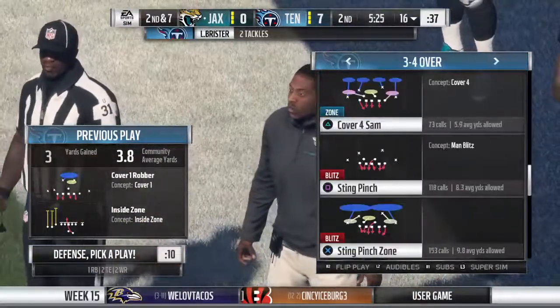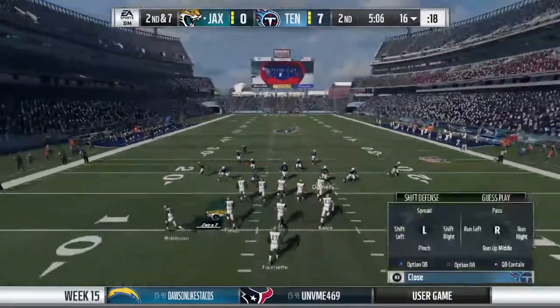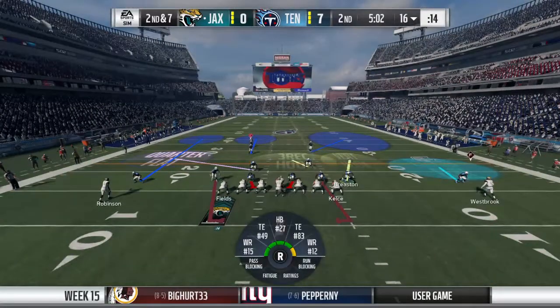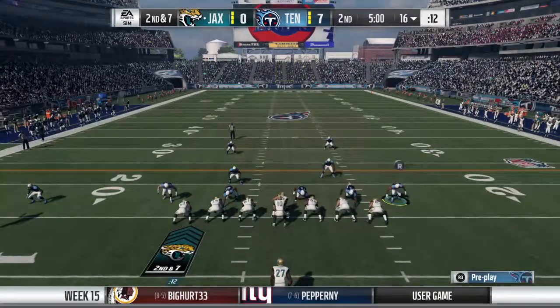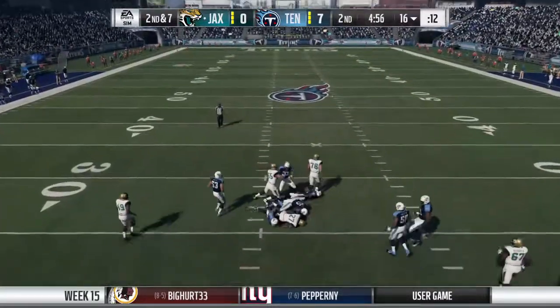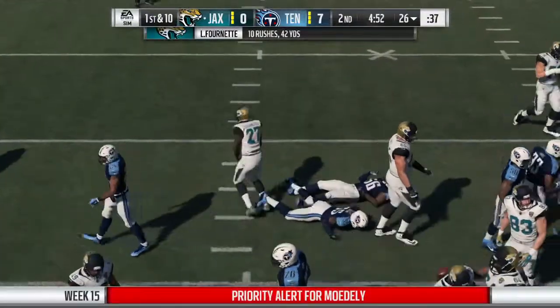Not much happening there on first down. Thought there might have been a hole for a split second. Yeah, but it dried up pretty quickly, didn't it? Closed fast. Here's a give to Fournette. 10 yards there, good enough for a Jags first down.